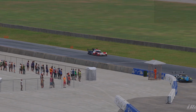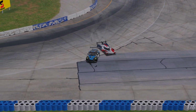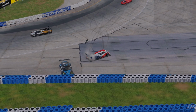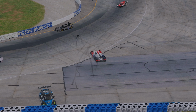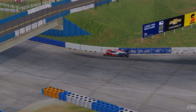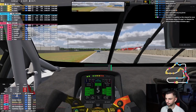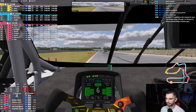Now up ahead, this lone Acura chasing down this Porsche, which loses the back end and slams into the wall and unfortunately collects the Acura with him. Sunset Bend is a tremendously hard corner in the GT3s, as it's so simple to lose the back end on, especially something like the Porsche where the weight distribution is a mess already. 11 seconds now behind.